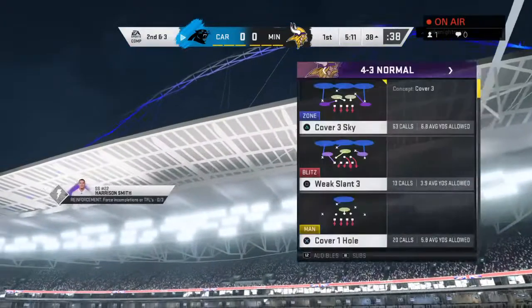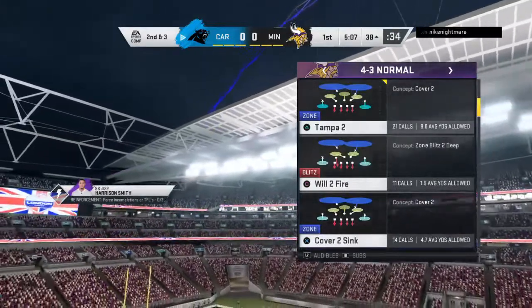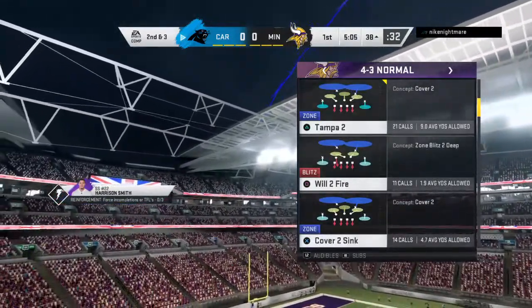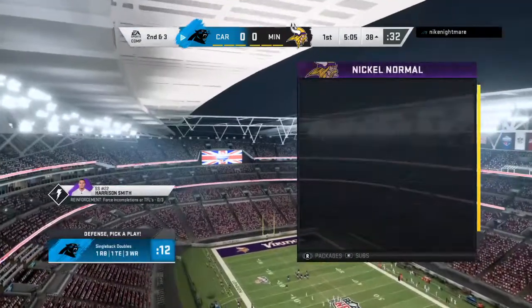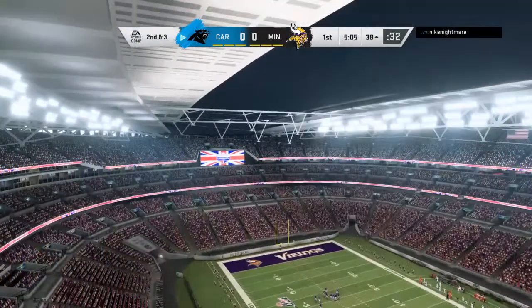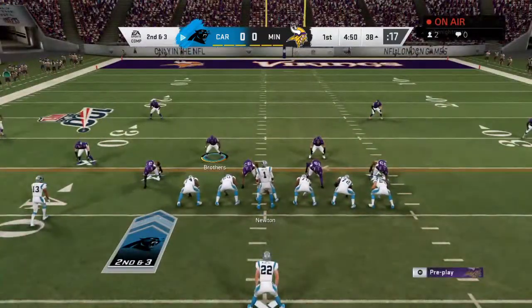Leave them with a 2nd and 3. Defense. Brings up 2nd and 3. Let's get it. The 38-yard line. A good run got 7 on first. Here's 2nd and 3.